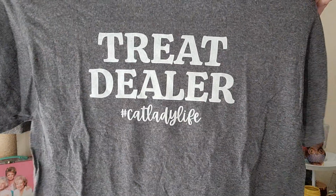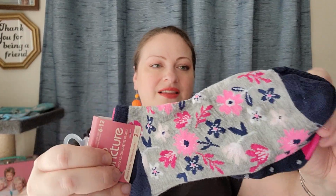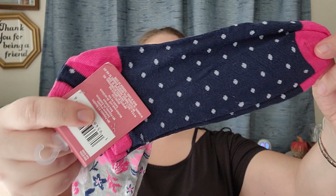Okay, she sent me this t-shirt from her Cat Lady box. I've been cutting these up and making them into V-neck shirts that I just wear around the house when I'm cleaning or cooking or painting. And then this shirt, Treat Dealer by Cat Lady. I'll wear it, but the real treat dealer in our home is Brad. Brad is the one that gives the cats all their treats. And then she sent me these socks. I think these were from Dollar Tree. And I have big feet, so these are size 6 to 12.